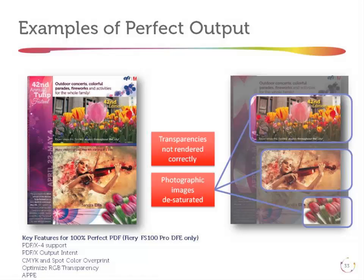There's some other things you can do to get this right on older versions of the Fiery and perhaps on some other DFEs, but if you're thinking about standards, if you're thinking about matching to a reference like GRACoL or SWOP or Fogra, you should also be thinking about the standards for PDF, and probably that means moving to a PDFX4 type of workflow.